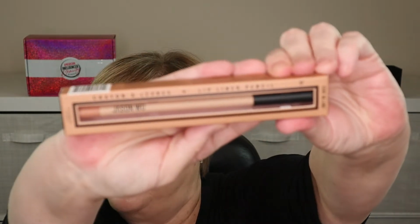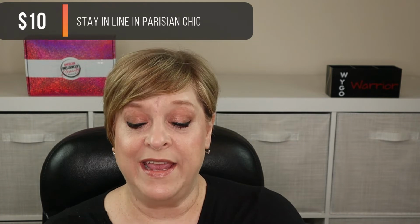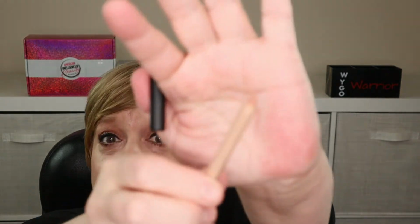All right, so we got this product here. This is a lip liner in the shade Stay in Line. And it looks to be, I'm hoping, like a cream nude that you can put on your lower waterline. Wait, is it a lip or did I say eye? Oh, if it's lip, yes. Okay, ooh.